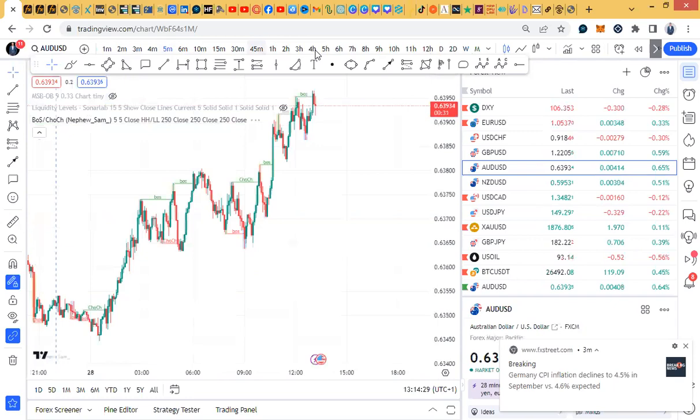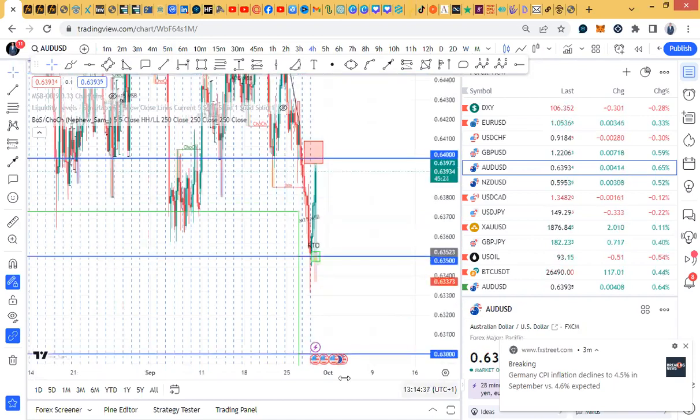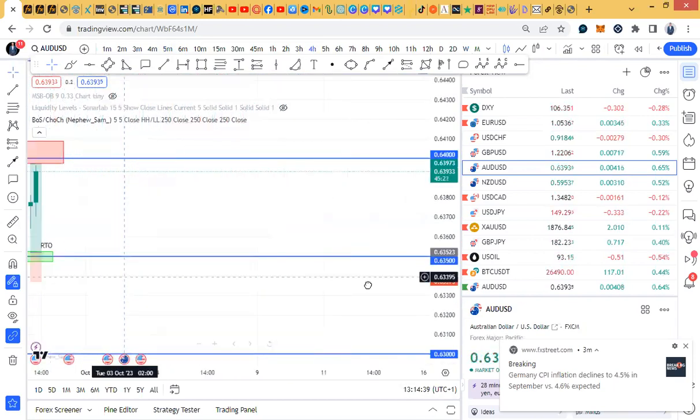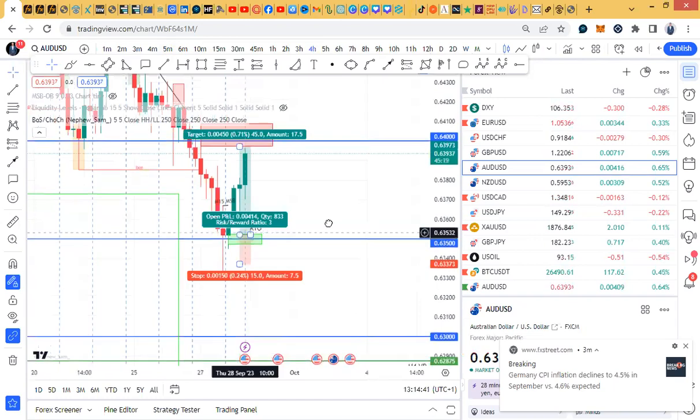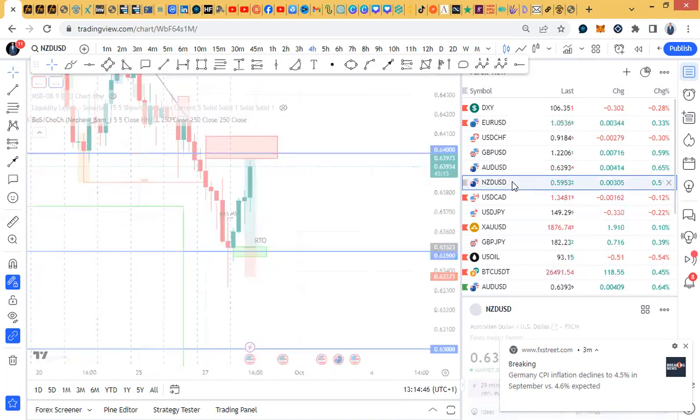Then let's check out Australian dollar. I already did the markup for today, but it didn't come back to my entry point, and it is close to my selling. So we'll leave that as well.